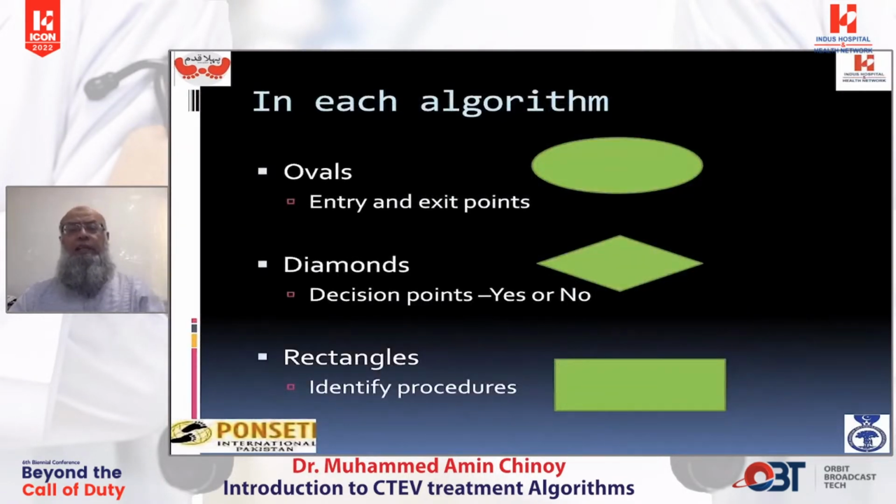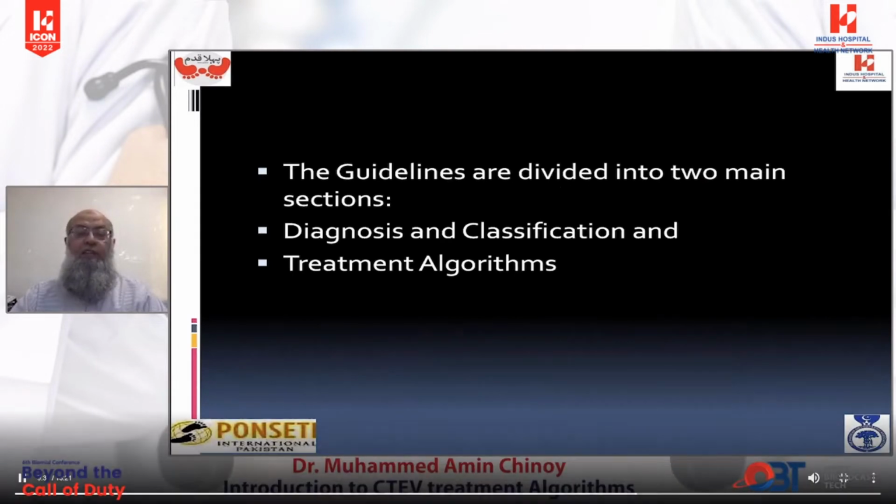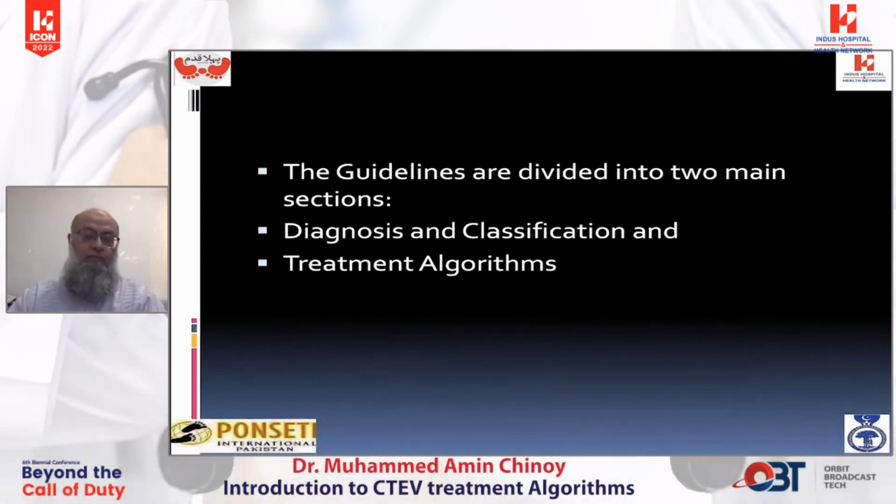What each algorithm contains, and this is very important to see and understand, it contains ovals, which are the entry and exit point. Diamonds are the decision points, and the answer to the diamond is either a yes or a no. And the rectangles identify a procedure that may or may not be done on a patient. So the guidelines were divided into 2 main sections: the diagnosis and classification, and the treatment algorithm.